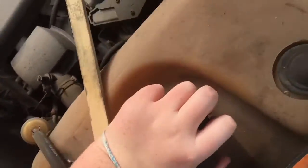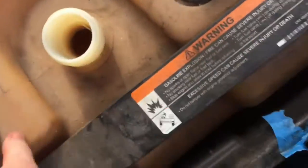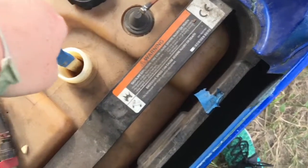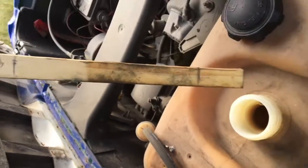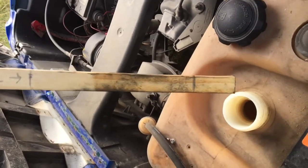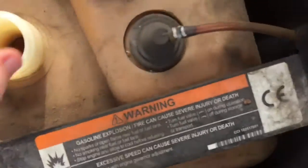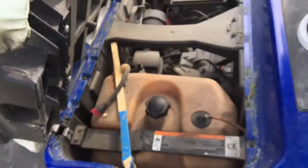So what you want to do here, turn off the key just because, just screw off the gas cap, set it somewhere where it won't fall down, and then stick it in there, and then doop, and you can see I'm far from the get gas, but I've definitely used, I have about a half tank or so. Then just stick it back in there, screw the gas cap on super tight, and then you're good to go.